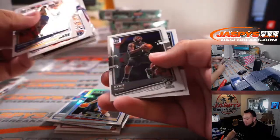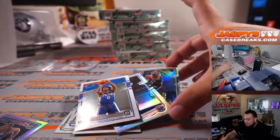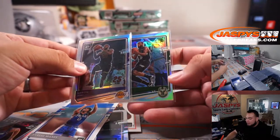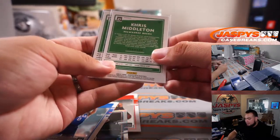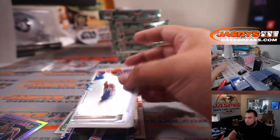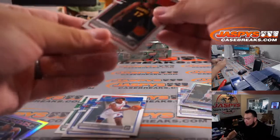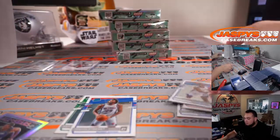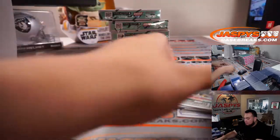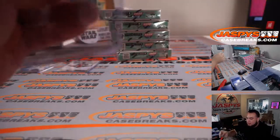It was probably on the same cut sheet as that LeBron James. I think it was literally identical. Yeah, it's literally on the same sheet probably. They're legit the same. All right, first box not too bad at all.